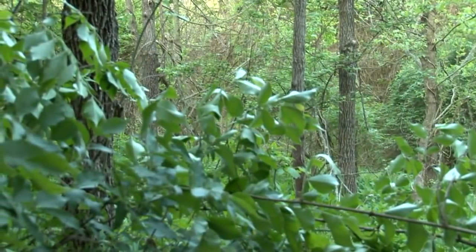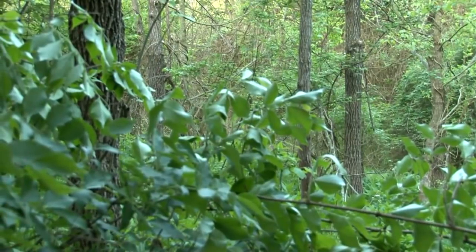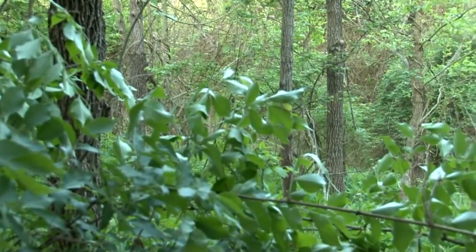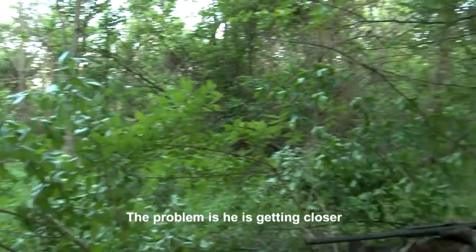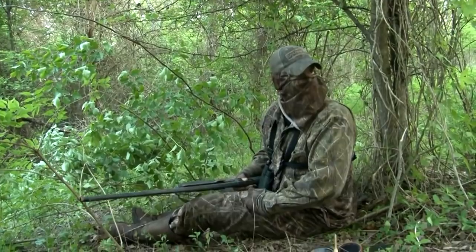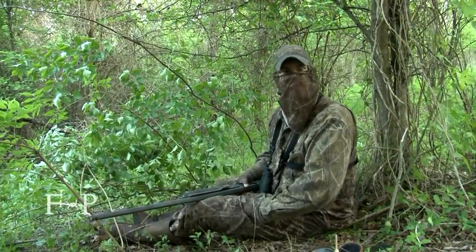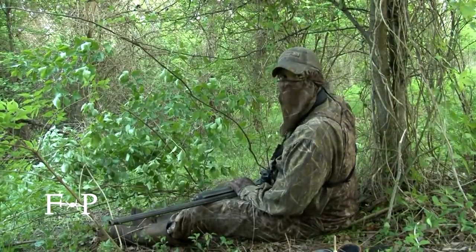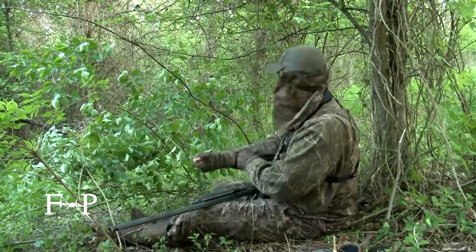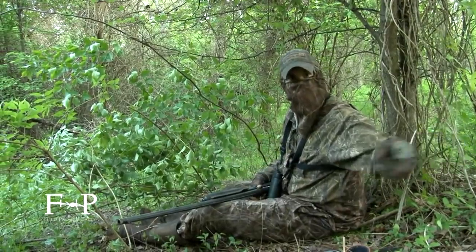On this hunt, your perspective is from the cameraman's view. You will see the confusion and the frantic decisions that are made on a run and gun style hunt like this. The problem is he's getting closer. Yeah. We're in very thick brush, and a gobbler is answering, but we have no idea what his approach is going to be. This is why I love run and gun style turkey hunting. It is so much fun, and it will drive your nerves through the roof.